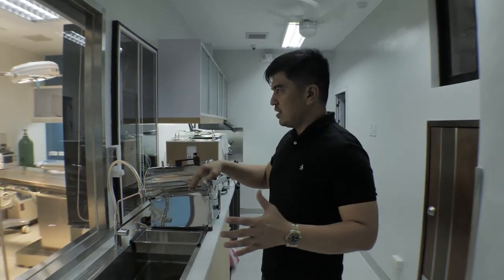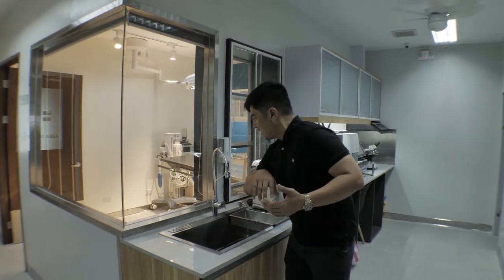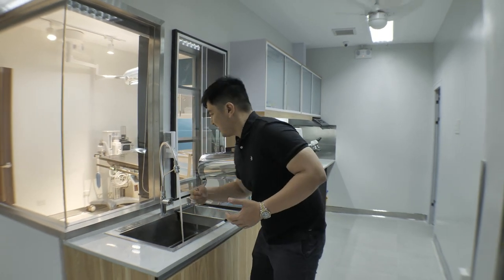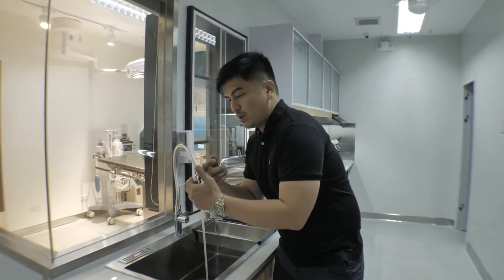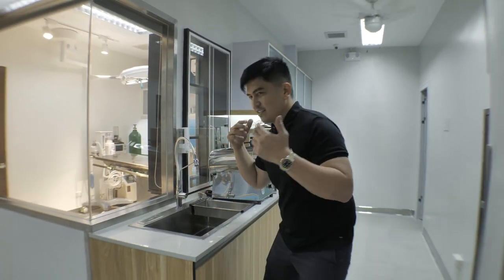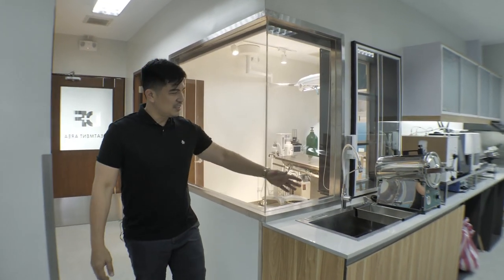Okay, so in this area, ito yung ating. So before you go inside the surgery, you have to wash, prepare. Mahal yung foot control eh. Pero meron man tayong elbow control. Oops. Ayan. So for you to wash your hands first, prepare. And when you're ready, you can just go inside and do your surgery.